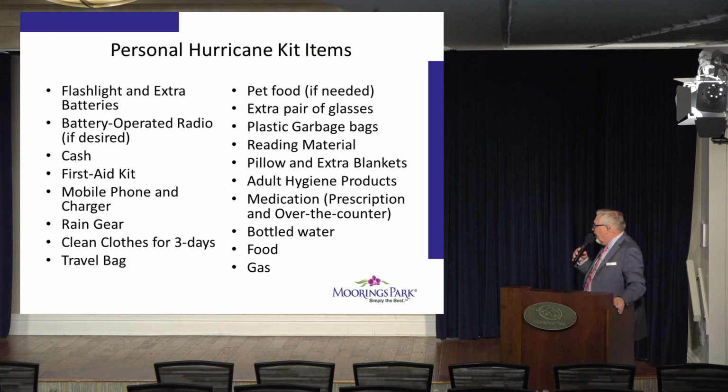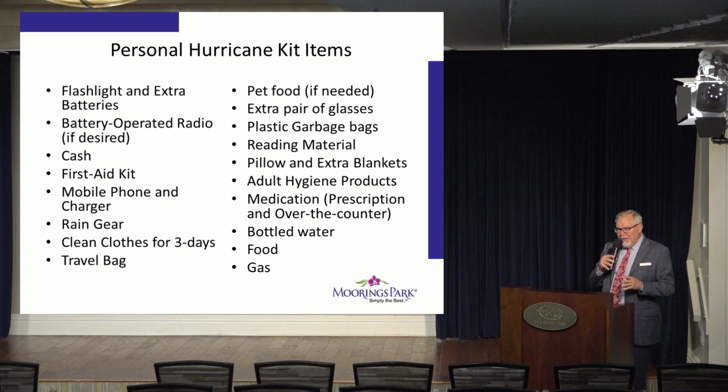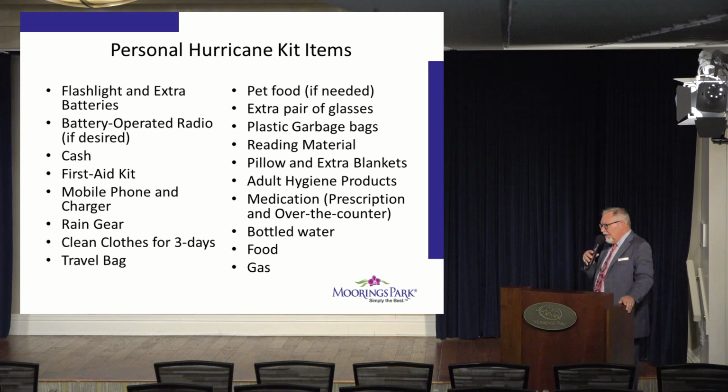This is a slide that most of us are intimately familiar with. We see it year in and year out. Basic things that we should have. Incidentally, I encourage all of our residents and family members and also our partners just to have this available in your home. Take a look at it periodically throughout hurricane season. These are the fundamentals you should be able to have.